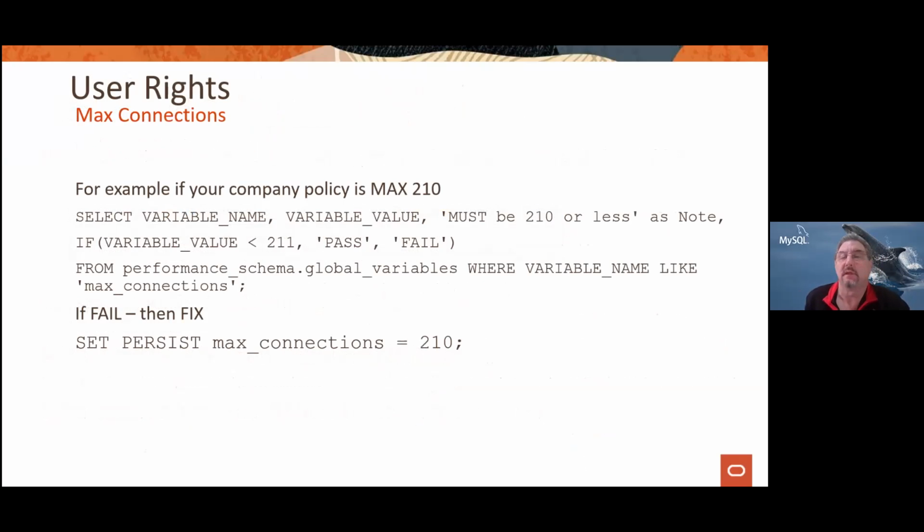So you also have the ability to dictate connections, whether certain folks are connecting a certain number of times, or if there's a maximum to that. Then you can say what your max connections are, and this might be something that is periodically being altered depending on your business needs.